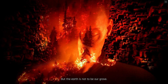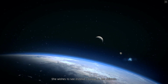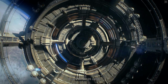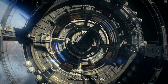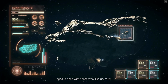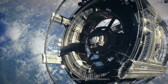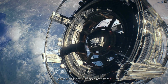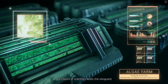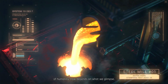But the Earth is not to be our grave. A mother does not wish to see her children disappear with her. She wishes to see instead courage in her children, to carry on. Dolos carries this courage. We have gone further than any nation, moved faster than any corporation, hand in hand with those who, like us, carry that courage. The Tycoon Station is both an epilogue of these endeavors and a prologue to humanity's next steps. Our Council of Scientists leads the vanguard.